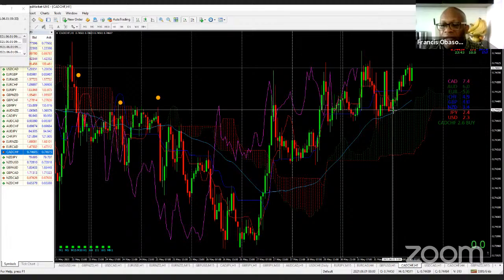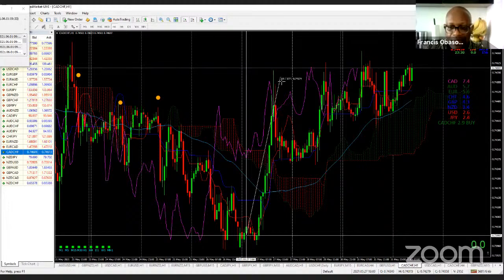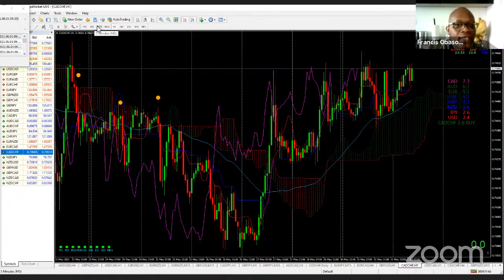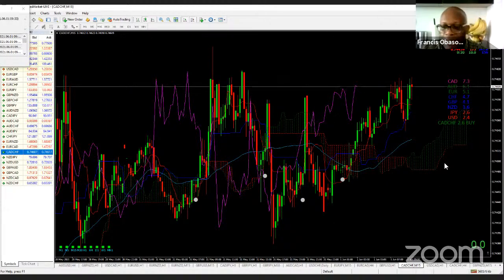Since the open of the session, the day started off here and it's pushed up as high as that. But going back some trading days, you can see where it's coming from. So the CAD has definitely been quite strong lately, and I suppose we can take advantage of that.